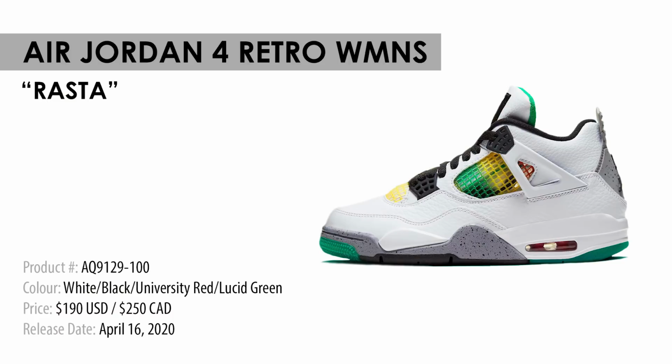So kicking things off, dropping on April 16th, we have the Air Jordan 4 Retro Women's in the Rasta colorway. Initially, this was nicknamed the Do the Right Things, but I think that nickname has dropped. This is sort of like a twist on the white cement 4s with a predominantly white and gray upper, but it has a Rasta twist on it with highlights of green, yellow, and red.